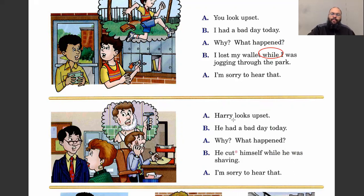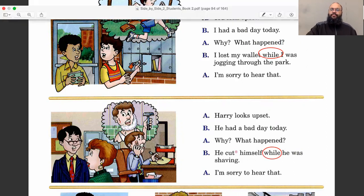Harry looks upset. He had a bad day today. Why? What happened? He cut himself while he was shaving. Mientras. I'm sorry to hear that.